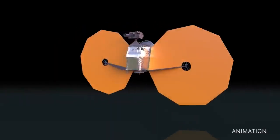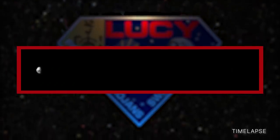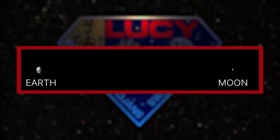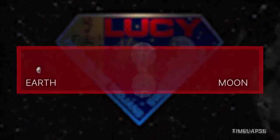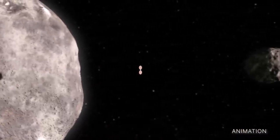Meanwhile, our Lucy spacecraft captured the imagery of the eclipse seen in this time lapse when the traveling spacecraft was about 64 million miles from Earth. It shows Earth on the left and the Moon on the right, which can be seen disappearing into darkness as it passes through Earth's shadow. The Lucy spacecraft is on its way to study Jupiter's Trojan asteroids.